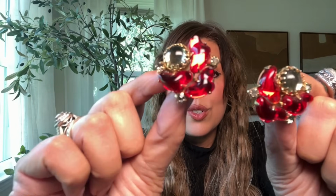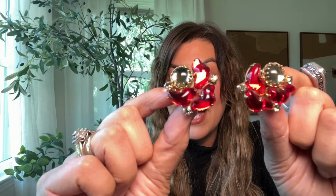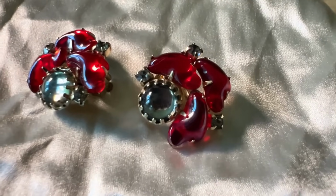Next up are these earrings that I had to take to the Facebook group for some confirmation. And I do believe that these are Shriners, guys. Shriner glass cab earrings. Here are the backs. Beautiful, beautiful. Shriner has the sawtooth setting. They use really high quality beads and cabochons.